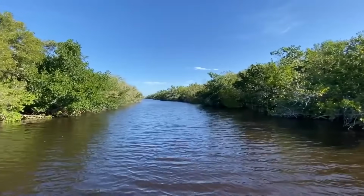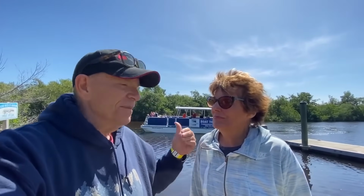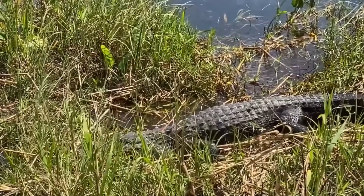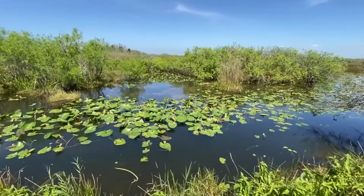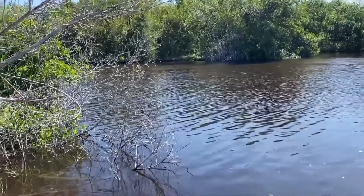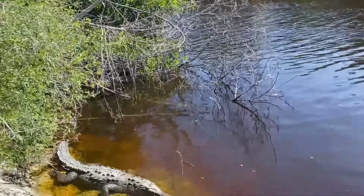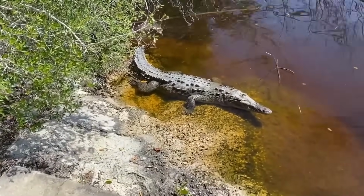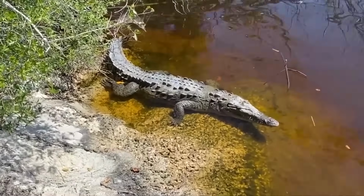So one thing you should do at Flamingo is take the backcountry boat tour. We really enjoyed it. You go up and down this canal, you get to see all the critters, some crocodiles and the different birds. But I was struck by how peaceful it is. Very peaceful and pretty. This is mostly salt. It's about 80% salt. And thus the big predators out here are these guys. This is not an alligator. This is a crocodile.